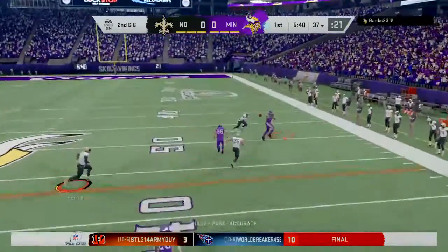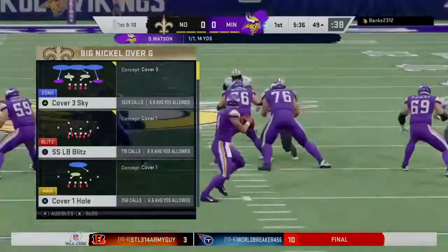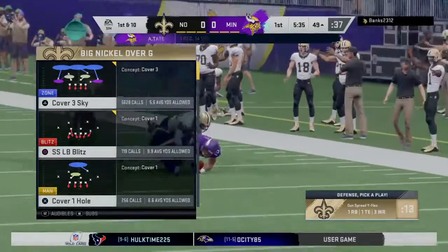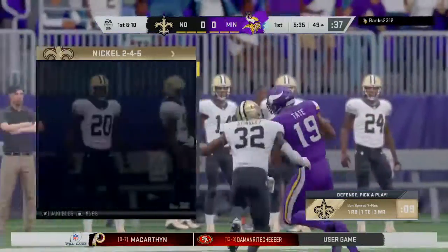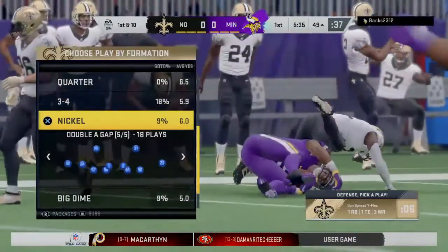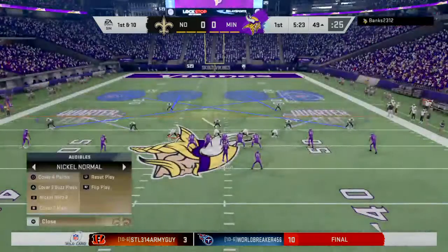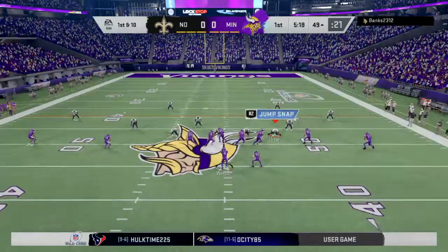To throw is Watson. That would complete to the former Seminole, Auden Tate. And he'll be taken down, but not before he works it past the 50. They get 14 there. First down, Vikings. So in Saints territory now. Here's 1st and 10 at the 49-yard line.